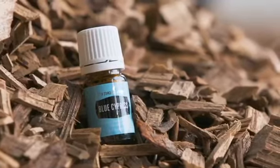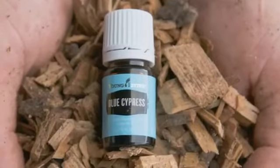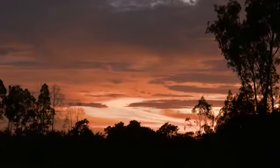Experience blue cypress for yourself to allow this ancient powerful essential oil to transport you to the traditions of the outback.